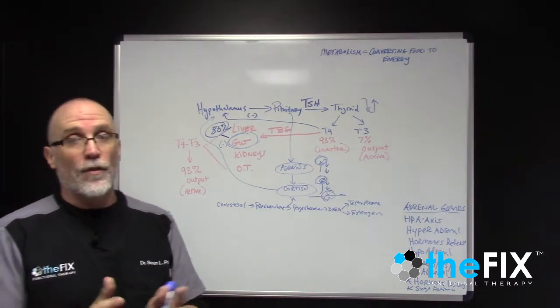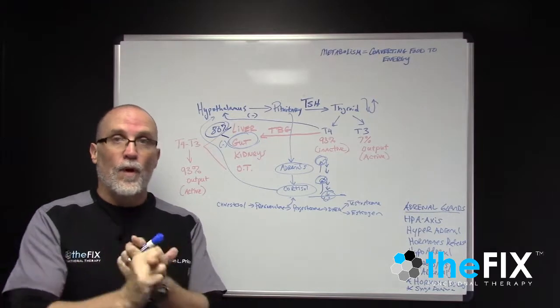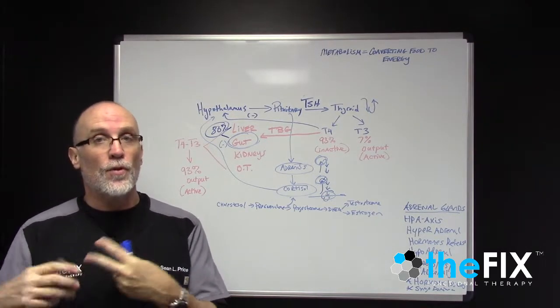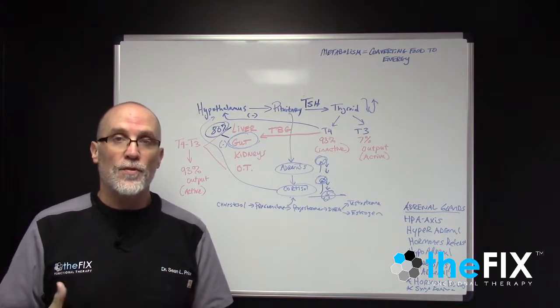Remember, here at The Fix, we take a three-pronged approach to healing. Number one, we look at the metabolic status, or your nutritional status. Prong number two is your neurological status, and prong number three is your structural status.